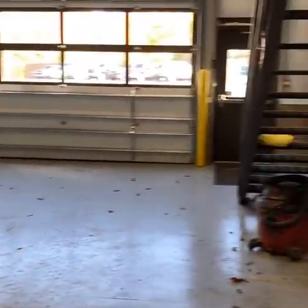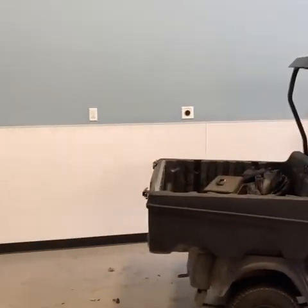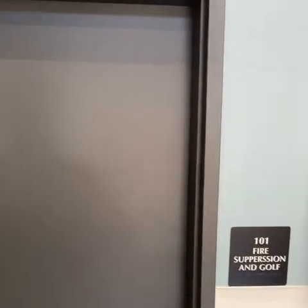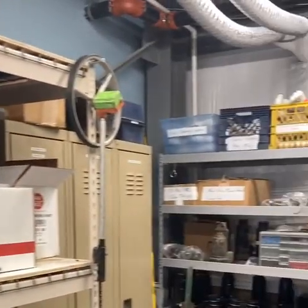This is where we store supplies in here. It's also used as an extra room in case we have multiple pieces of equipment to work on. We have the fire suppression and golf storage room. Everything's on auto timers, so we've got all sorts of irrigation supplies as well as parts for golf.